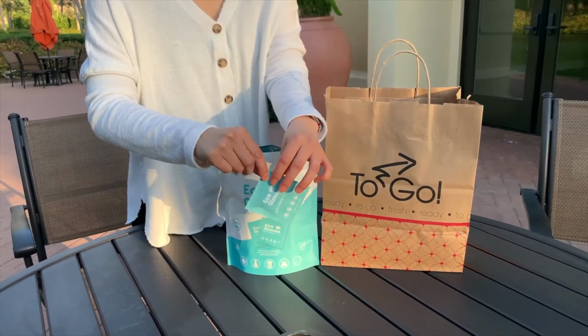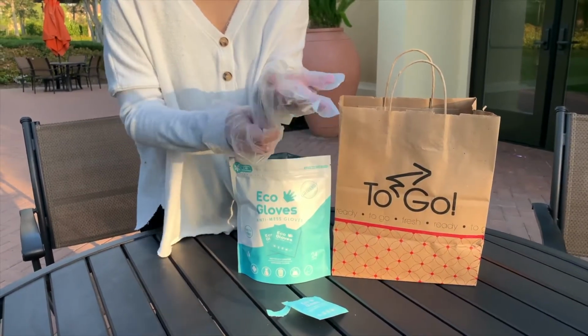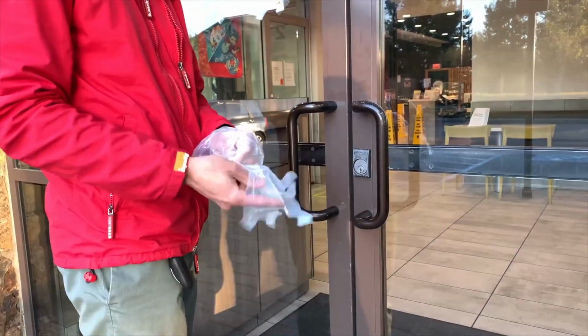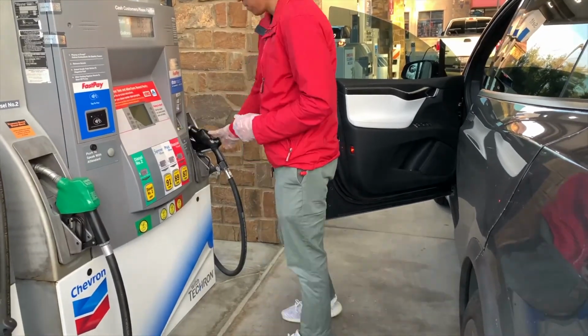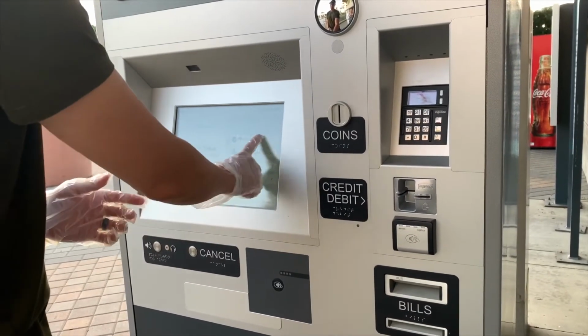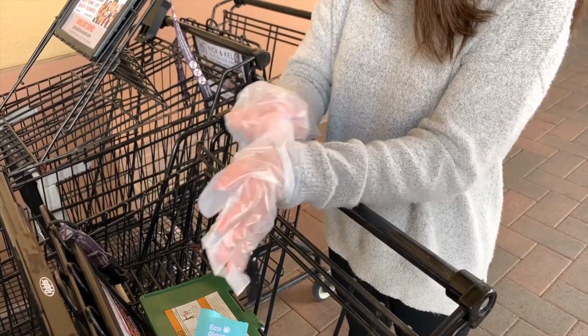That's why we bring you Eco Gloves, the first individually packed, eco-friendly gloves that help you handle everyday germs and messes on the go. They're the perfect solution to help you avoid direct contact with shared surfaces such as door handles, gas pumps, ticket counter touchscreens, and shopping carts by providing a physical barrier between you and the things you touch.